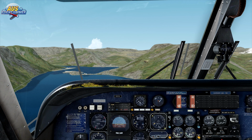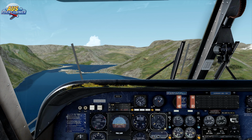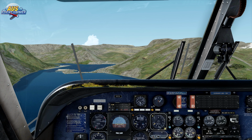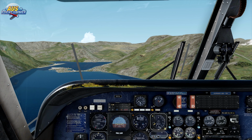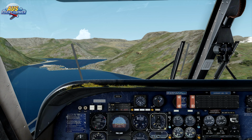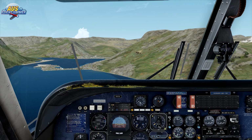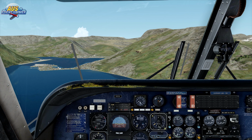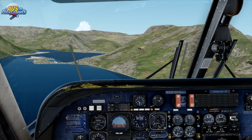Luckily we've got great weather. They put the weather in Iceland, they put it on for today. It looks like we don't have much traffic, because I actually do have traffic on, so that's probably a good thing. So when I get parallel with the runway, I'm going to pop the gears down. We're down to about 1600 feet, so I think I need to get a lot lower.